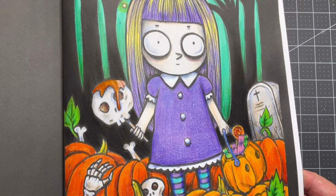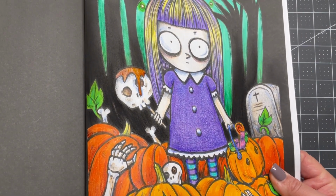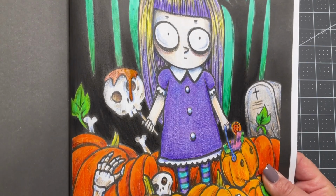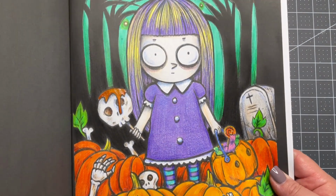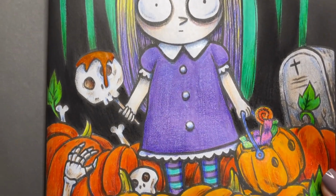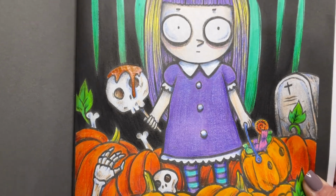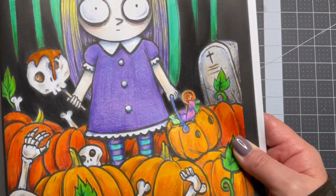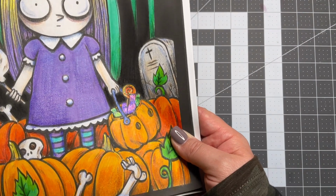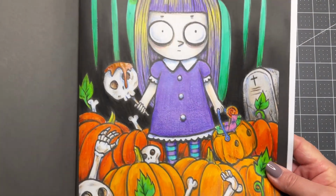I mean, up close you can definitely see, and I'm gonna try to get the light to catch it. Okay, see that little mark right there? Yeah, I don't know what that was from. All right, so I'll bring this up closer anyway so you can see. Ooh, look at that, the glaze on the caramel skull, and then the glitter in the candy. So perfect little touch of sparkle.